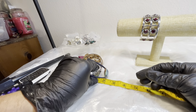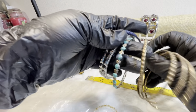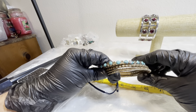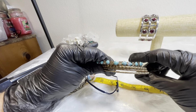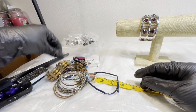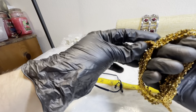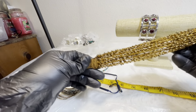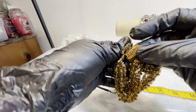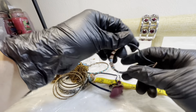Then I've got a bunch of bangles, which I'm trying to lot up with similar bangles in my jewelry sales. So I may just do a huge lot of bangles on eBay if I don't get rid of any of those. And this little, it's not even wood, but it's made to look like wood. This was kind of interesting, but it feels very much a mess, like it's gonna fall apart. It's stretchy, and it's got a button closure. It's interesting. It's not something I take the time to do.